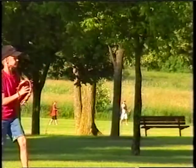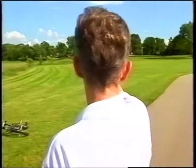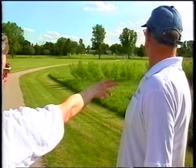The area that was underwater when the dam was in was extended all the way around onto this side here, that walkway there, all the way west to Indiana Avenue, which is a large area.